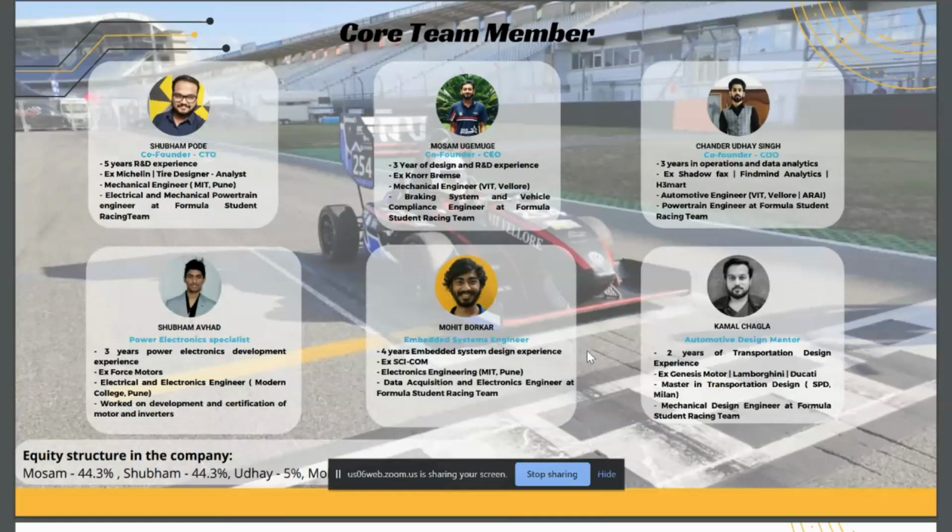He also worked at Michelin as a tire designer and analyst, and has 5 years of R&D experience. We have Uday, who has 3 years of experience working at 3 different startups, where he was responsible for developing the operational strategies and data analysis. Uday is also an ARAI passout, so he has hands-on experience of getting components certified through ARAI. On the technical side, we have Mohit Borkar, who has 4 years of experience developing embedded systems. So we have all the management and engineering team set up on our side.